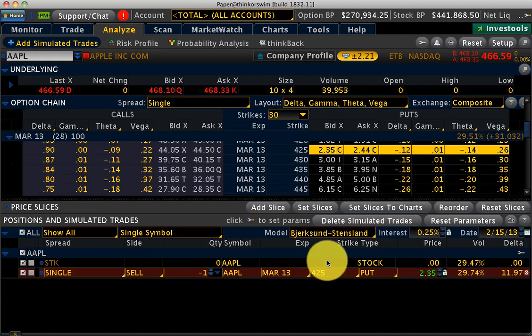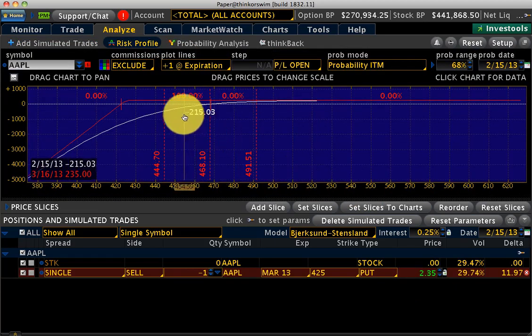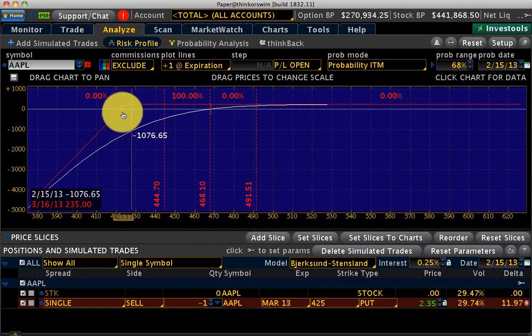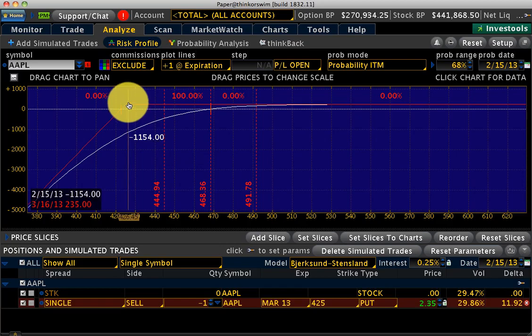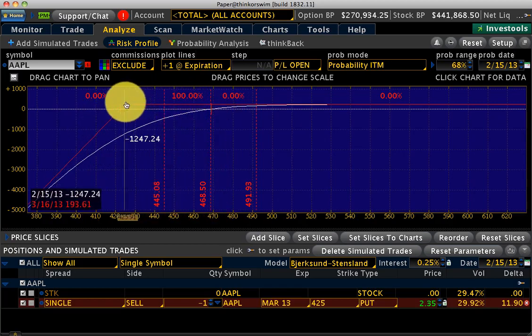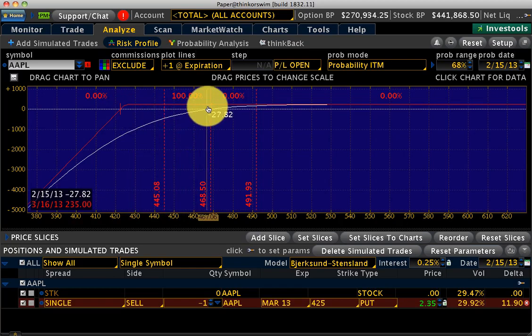Now, first of all, if you don't get assigned on this contract, then you're going to keep this premium, because when you're selling options, you're going to collect premium. So right now, if you look at the risk profile, that's exactly what it is. This is the example that we just saw in the previous lecture. This is a put option. You're selling this put option at the 425 strike price. Now, Apple is here at 468. If Apple in the next 28 days does not come close to 425, you get to keep this premium.